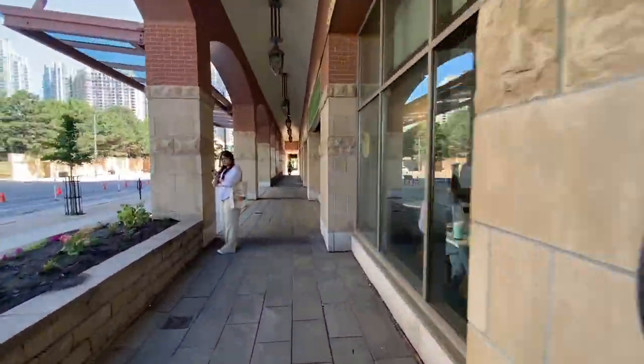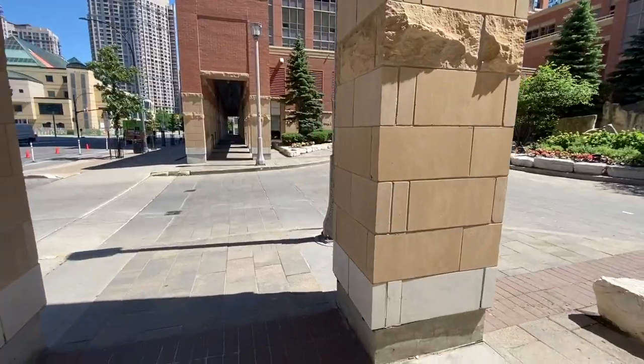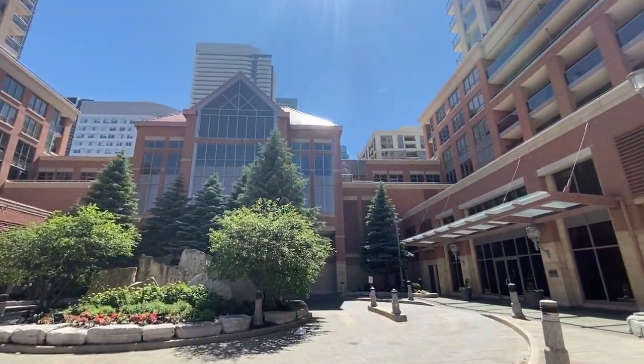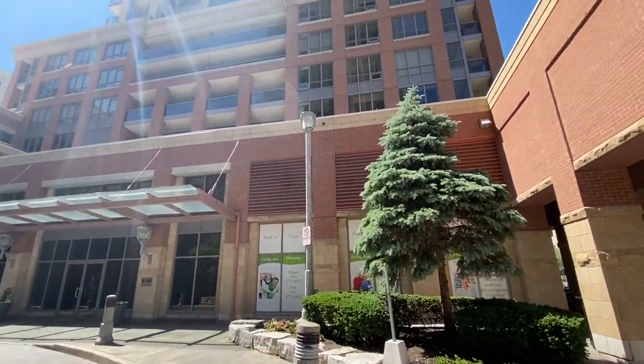So the first one we're going to be looking at is at 4090 Living Arts Drive, centrally located right in the heart of Mississauga's downtown. You're close to the library, Square One, City Hall, Celebration Square, and we're going to show you this one first.